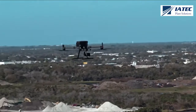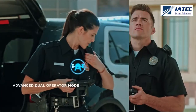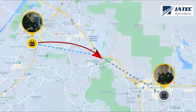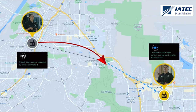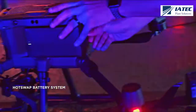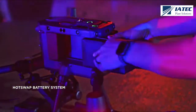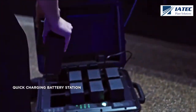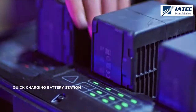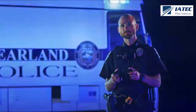The advanced dual operator mode lets each operator obtain control of the aircraft or payload with a single tap. This creates new possibilities for mission strategies during operations. Efficiency doesn't stop with just software. Downtime is minimized by a hot-swappable battery system that keeps power flowing without the need to reboot the aircraft. A new quick-charging battery station allows for rapid recharging of 4 groups of flight and controller batteries, so you can keep operations going for as long as you need.